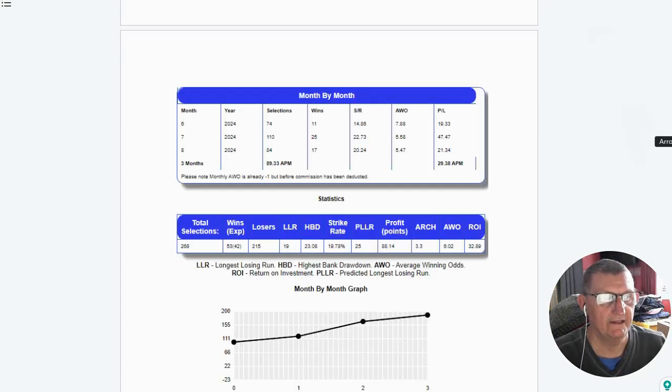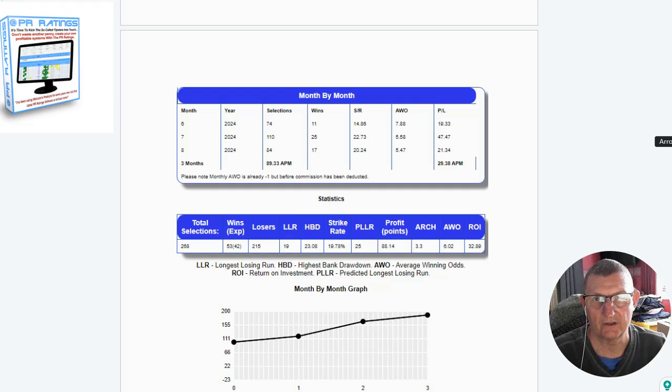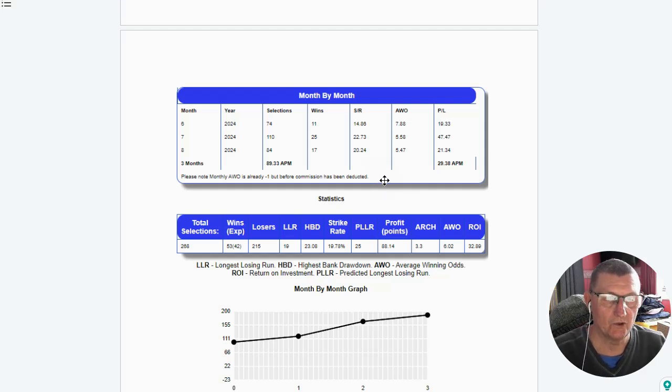Okay, so this system, I'm sorry, I'm kind of looking at the screen and looking at you at the same time. This system was put into PR ratings on the 6th of the 6th of 2024. So basically 3 months ago. Okay, it's the 2nd of the 9th today, 2024. So we've had 3 months of just about clear betting. In that time, there's been 268 selections, and a lot of people often say, well, you test with 100 selections, see what happens, and then go from there. Well, in this case, we've got 268.